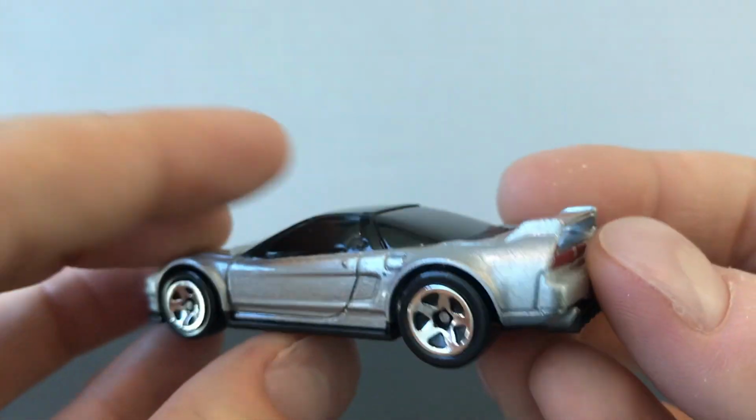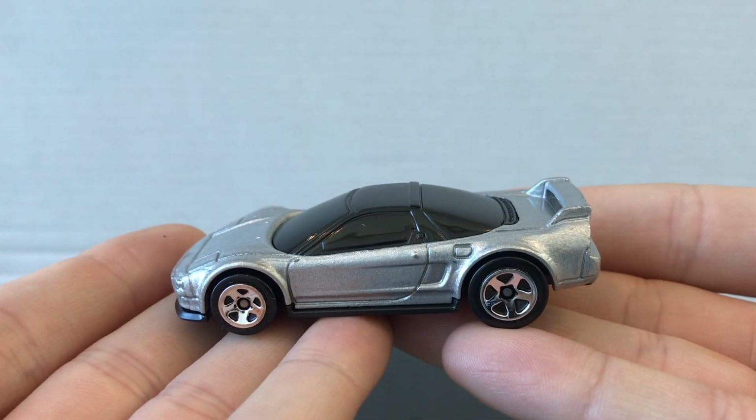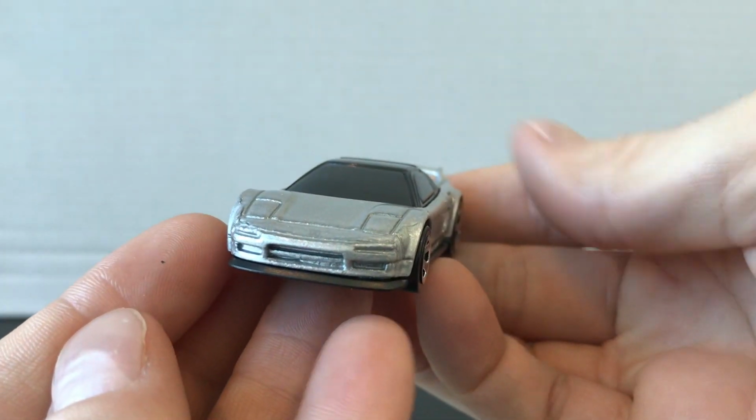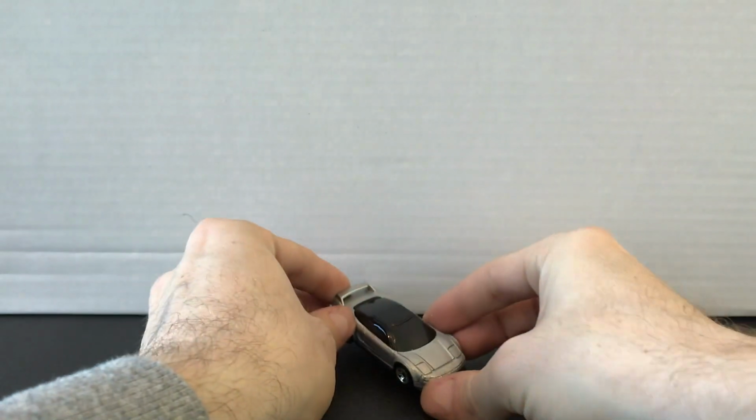Anyway, this particular one from the Factory Fresh series has got those cool chrome 5-spoke wheels. We've got the decals on the back there for the tail lights. It's got a black roof you can't see in. It's a pretty cool looking sports car. I don't mind this one at all. It's actually quite nice.